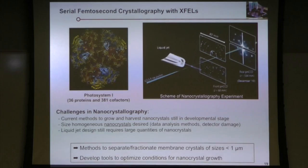Okay, so what can we do with the microfluidic device related to serial femtosecond crystallography? Well, people have tried to grow larger crystals for the traditional crystallography technique for a while, so the current methods to grow and to harvest nanocrystals are still in the developmental phase. For specific reasons of data analysis and also for reasons of detector damage, usually the beam intensity is attenuated if there are larger micrometer-sized crystals in a sample. Size homogeneous nanocrystals are also desired, and there's practically nothing on the market yet that actually can perform that.